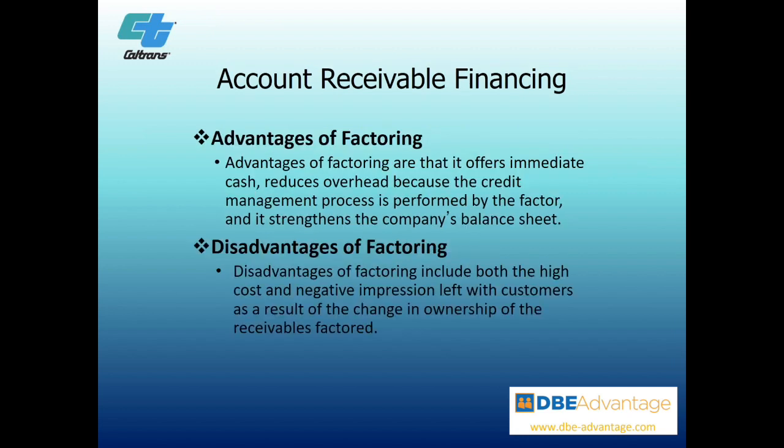There is a slight advantage to factoring. It offers immediate cash, reduces overhead because the credit management process is performed by the bank, and it sure makes your balance sheet stronger. However, factoring, selling your receivables, costs you, and it will also possibly leave your customers with the impression that you don't know how to run your business because they are now paying the bank. My own personal opinion, do not sell your accounts receivable unless you are desperate. Okay, so you've heard the advantages of factoring, which is selling your accounts receivable, and the disadvantages. My own personal opinion, you don't do this unless you have no other recourse.